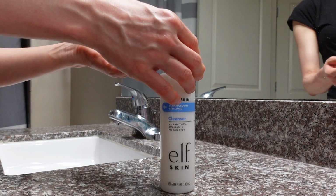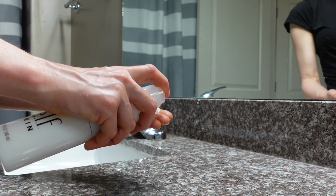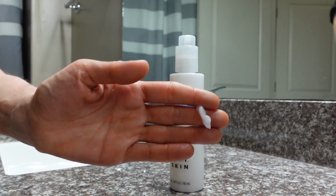So starting out, I'm gonna talk about the Pure Skin Cleanser with oat milk, allantoin, and niacinamide. I actually really have been enjoying this. It is a creamy cleanser. It's super gentle. It's a wonderful choice if you have really dry, sensitive skin. If you maybe are dealing with a lot of dryness and peeling from a topical medication, this would be a good choice. It's super gentle.